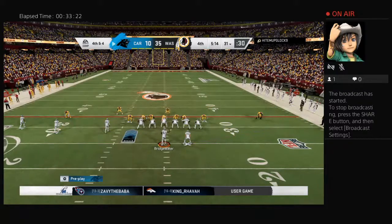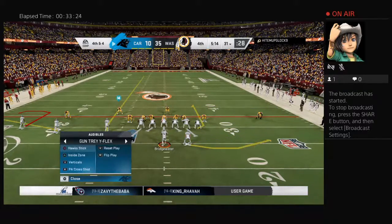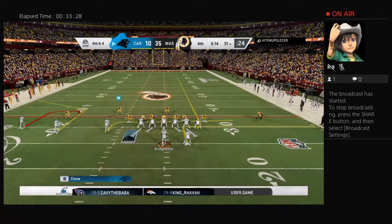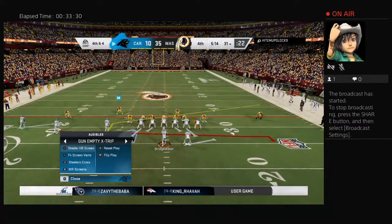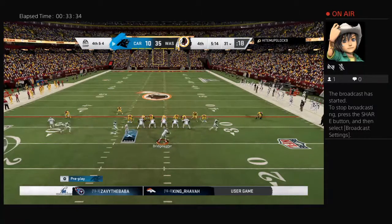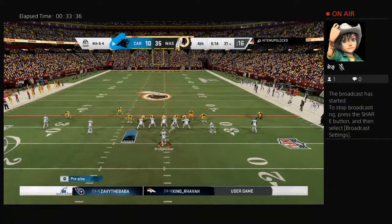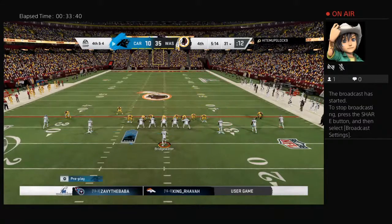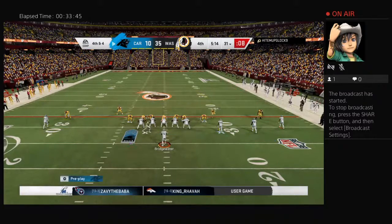Check. Check. Hot. Check. Kill. Hey, turn it up. Mike, 54. Mike, 54. Let's go, tackle. Let's go. We got this.